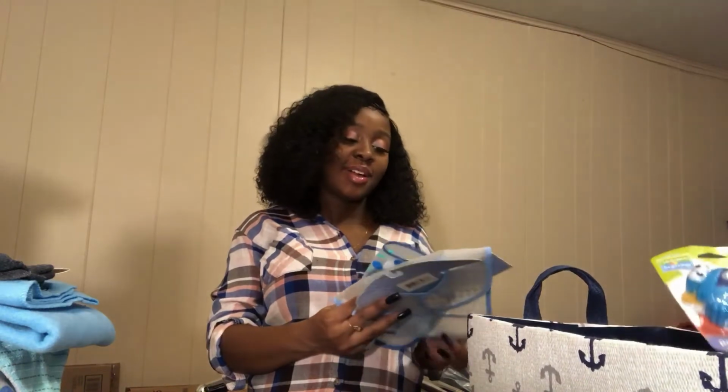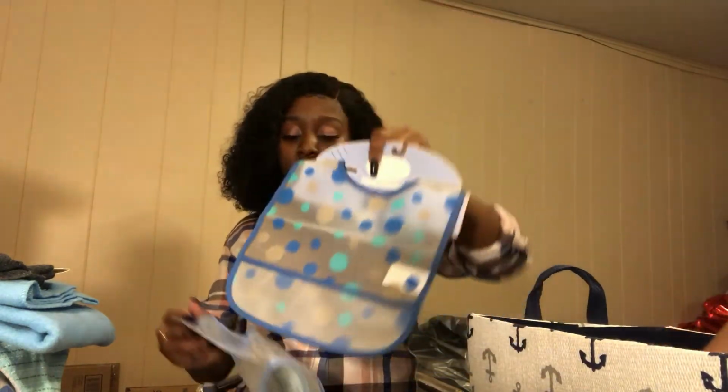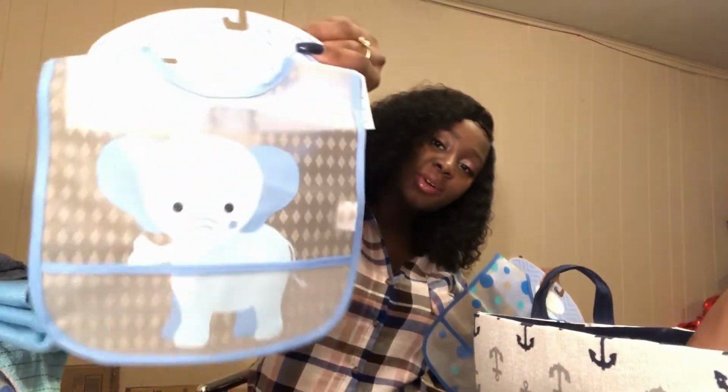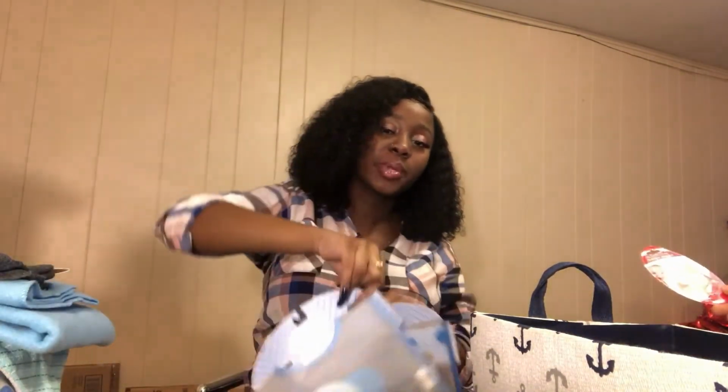Yes, all of this stuff. Yeah, my boyfriend's stepmom, she went crazy. These waterproof bibs. I know I'm loving this one. I never seen a bib like this, but I'm sure that will come in handy.